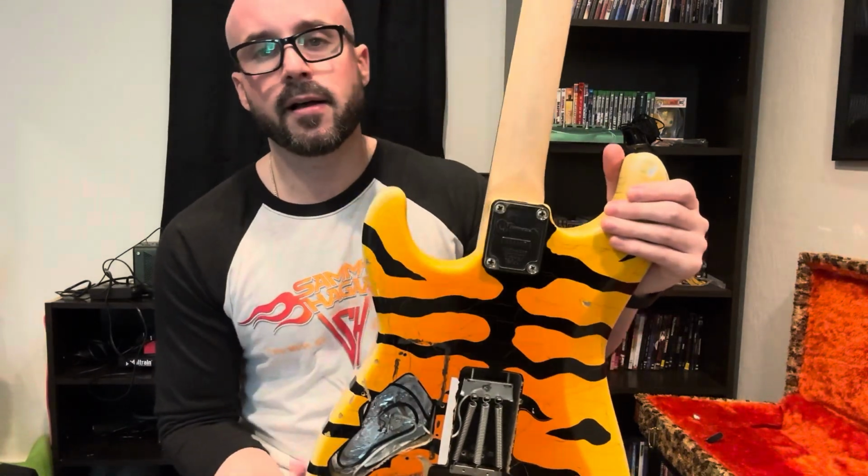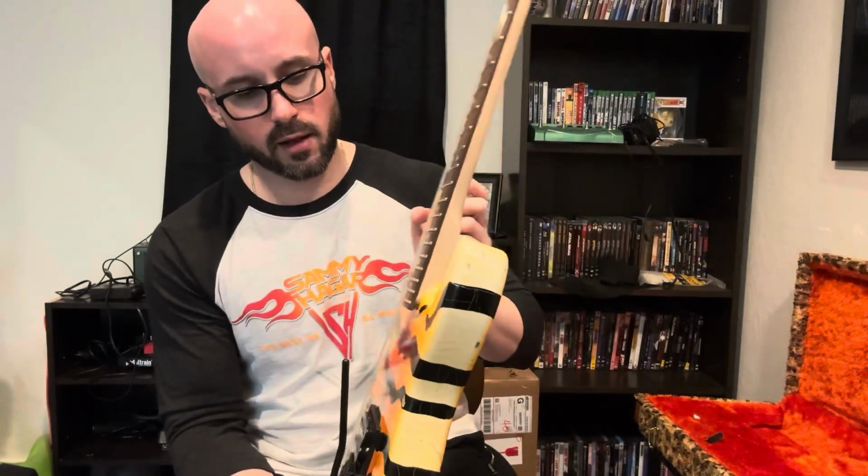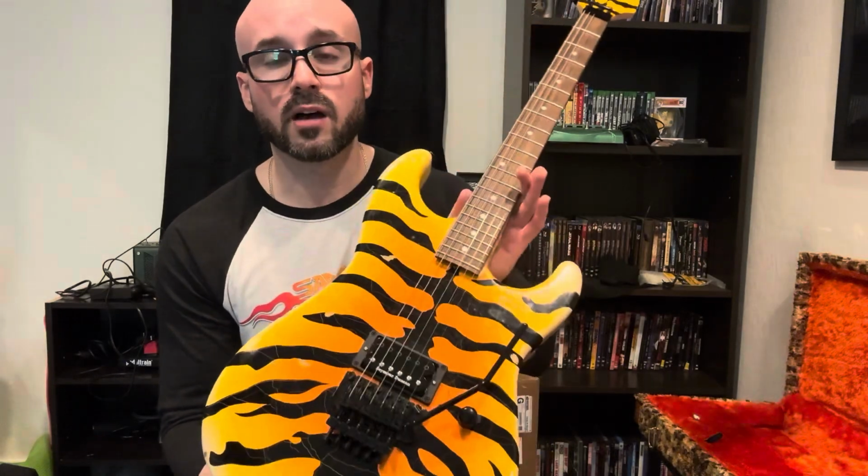And then thereafter, when you pull everything off, I would say you would probably want to finish it with your clear coat. And I would go with the gloss, because obviously this is a glossy guitar, or even a semi-gloss, but I would go with the gloss finish.